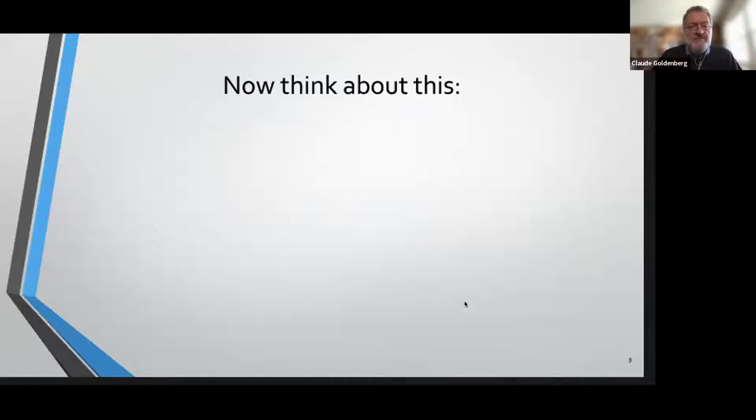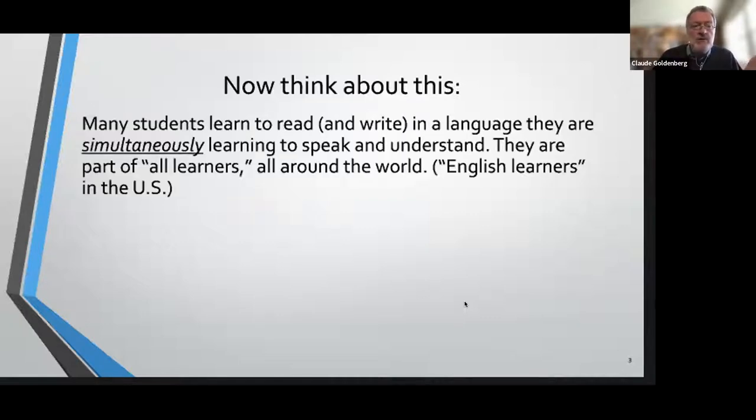Now, think about this. Many students around the world learn to read and write, of course, in a language they're simultaneously learning to speak and understand. They are part of all learners, right? They're English learners, but they're part of our student population. English learners is what we call them in the United States. I was recently in Australia. They call them EAL students, English as an additional language. If you're learning in a second language in Greece, because you come from Ethiopia, say, you're a Greek learner, Greek as a second language. So students around the world, we're not unique in that regard, is what I'm trying to say. So think about this.